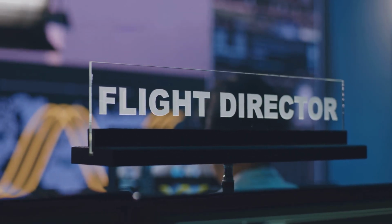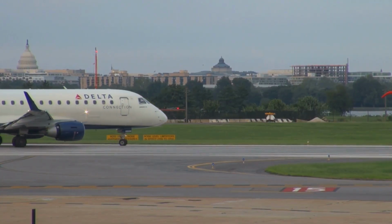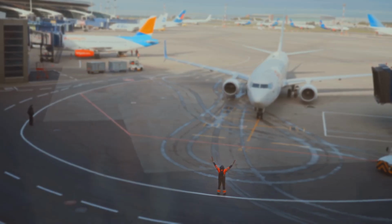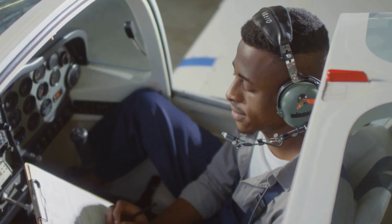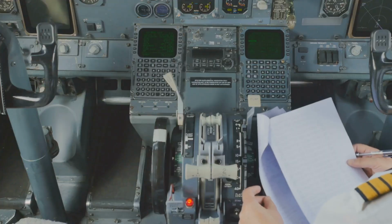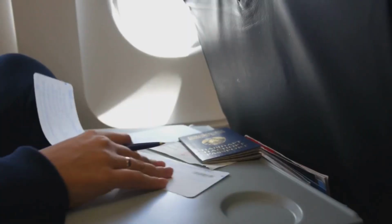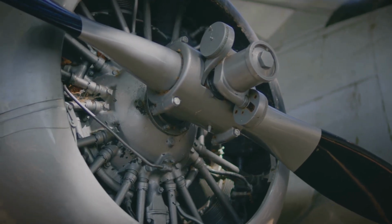Now, our final player is regulation. You'll be dealing with the FAA in the United States, EASA in Europe, and your local civil aviation authority as well. They control part certification, repair station approval, and all the documentation requirements. Without the right paperwork, like FAA Form 8130 or EASA Form 1, even a perfectly functional part is completely worthless.